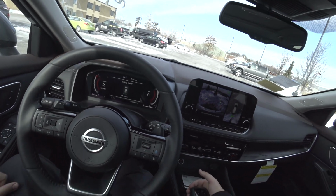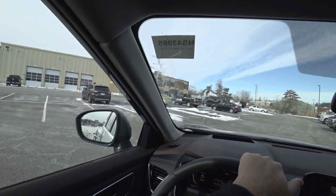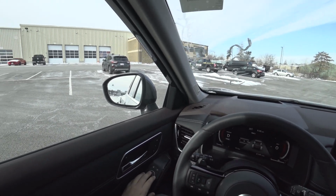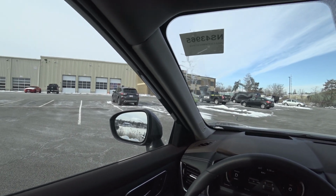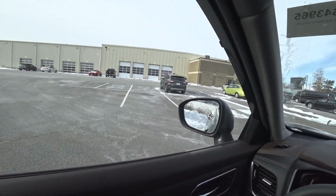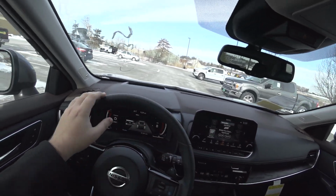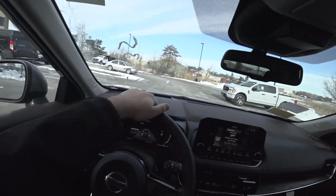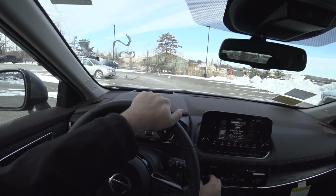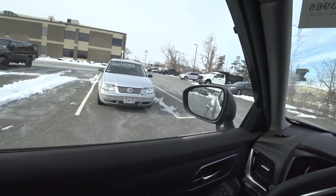Reversing camera. Then you can go straight back for drive. Mirror, please. Thank you. There we go.